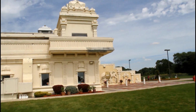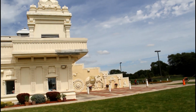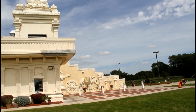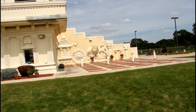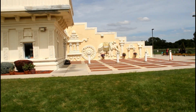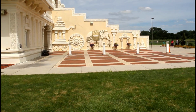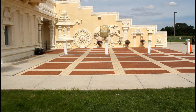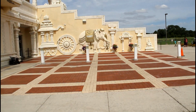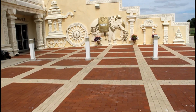This is built combining ancient and modern architecture, and this was constructed by the year 1986. Since this is a temple, I cannot go inside and do videography. That is something you all know. But they have constructed it beautifully, they have maintained it beautifully. All the time I was inside the temple, I never felt like I was in the US at all.